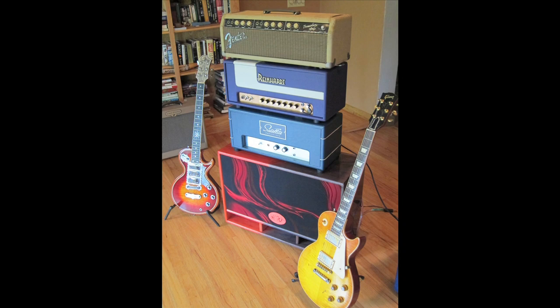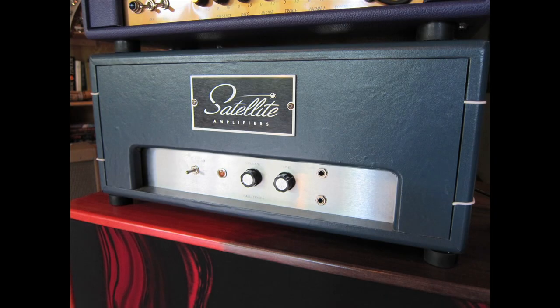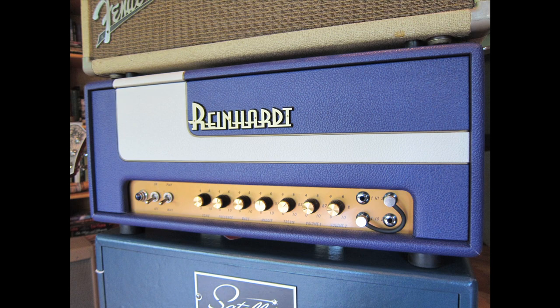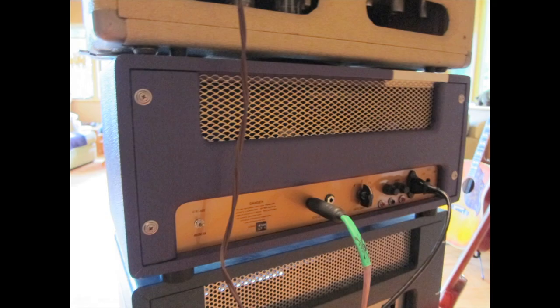Kurt uses only the highest quality components inside the amp. He uses only high quality monster cable and 24 karat gold contacts, and all the point to point wiring is done by hand by Kurt. And now I'm going to demonstrate it for you. I'm going to use a variety of amps. I'm going to use a Satellite Neutron amp, a Reinhardt Amps LT1, and a 1961 Fender Tremolux amp, and I'll just use a variety of guitars.